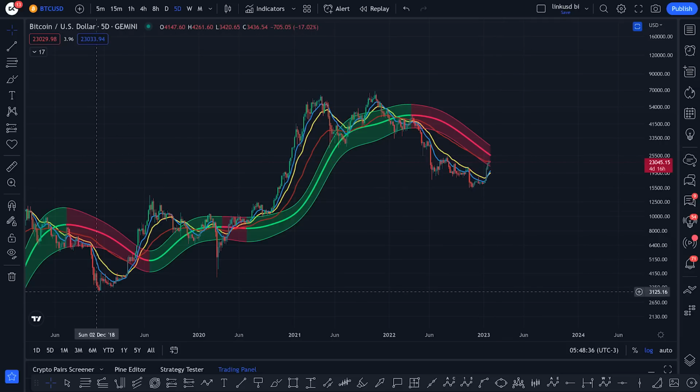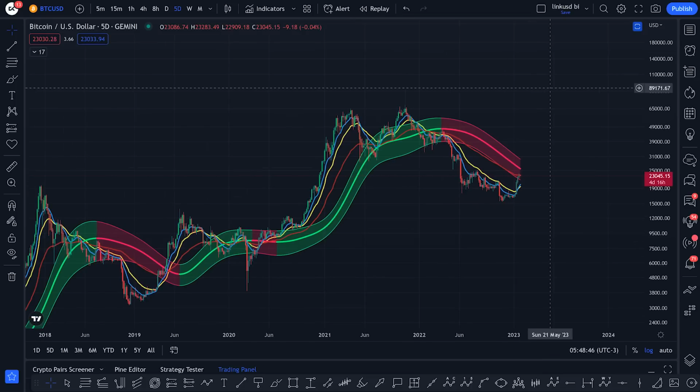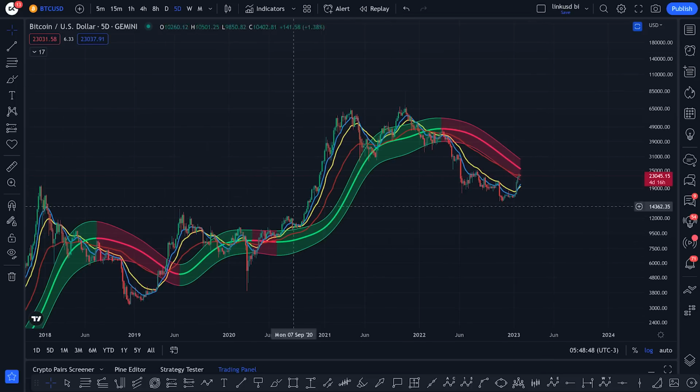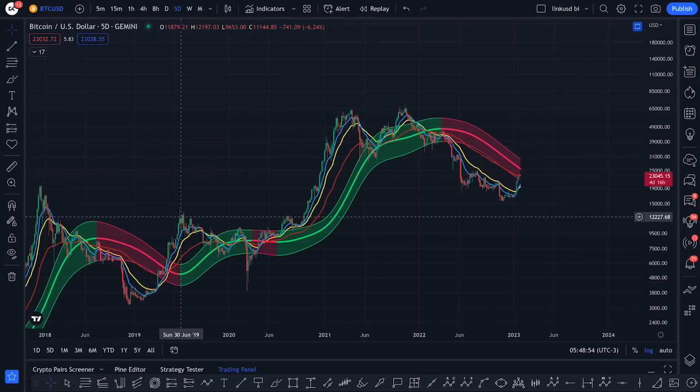Look at this impulsive move. You've got clear, beautiful impulsive move off the lows, melted faces, consolidated, took off. This is melting faces, potential consolidation before taking off again. And it's going to catch everybody off guard, isn't it? This big move for Bitcoin. But this is exactly what it did at the end of 2018, ramped up into the mid-year 2019.